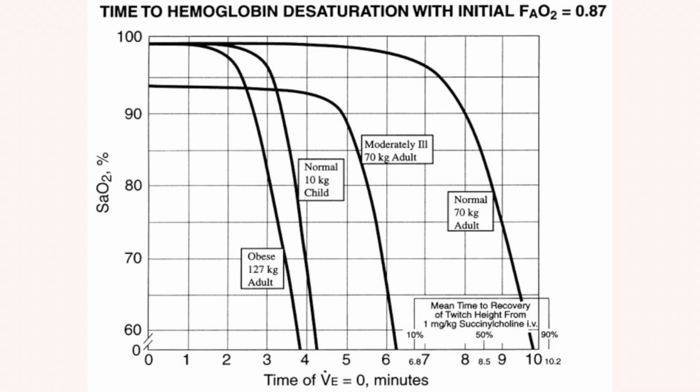The other thing, and this is absolutely critical, is that when you start desaturating, you're gone. So it's not 60% when you start thinking about bagging. It is 93%. That is when you typically fall off the curve. So it is 93% when you start doing bag valve mask and you convert your rapid sequence intubation to a modified rapid sequence intubation.